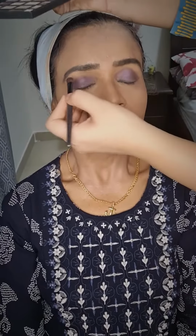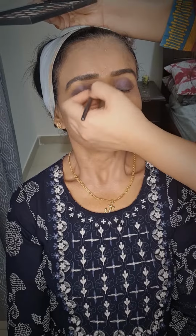I added dark color shade to the corners of eyes and blended with maroon shade. At the middle of the lid, I used light purple shade and blended it all. I applied a similar shade at the corner of eyes to brighten and open them up. For the under eyes, I add the dark purple with maroon shade to the waterline and smudge it.